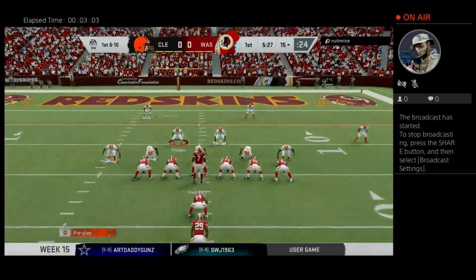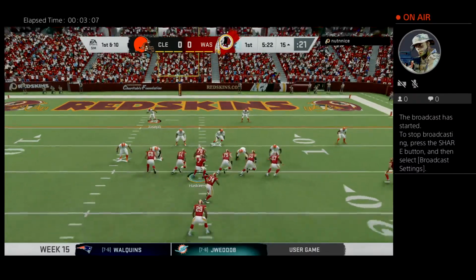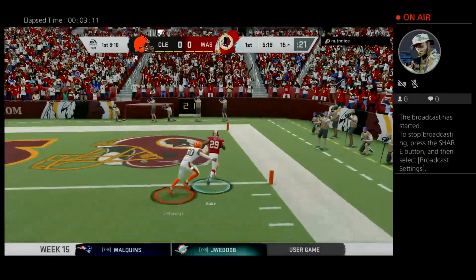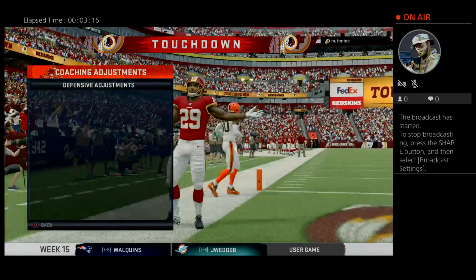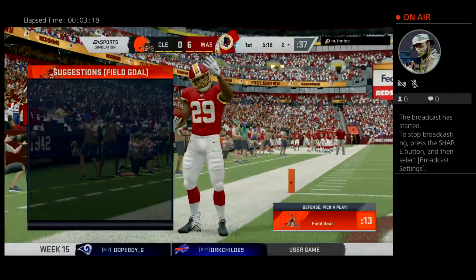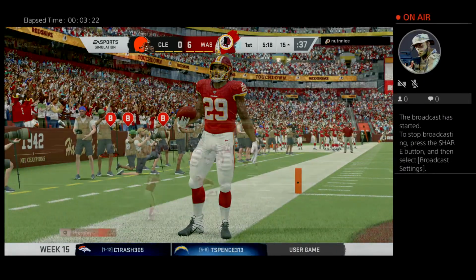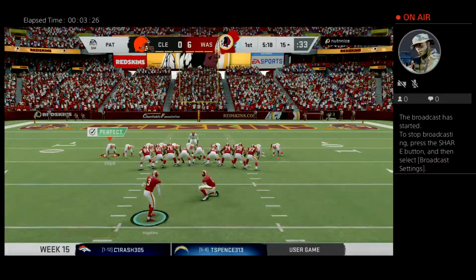Our game not even 2 minutes old, but a quick red zone opportunity. They've got a first and 10 at the 15. Now a handoff. Geis going right. And he takes it in. Touchdown, Washington. Darius Geis, his 5th touchdown now on the year. And the Redskins take the ball down the field and score on their opening drive.